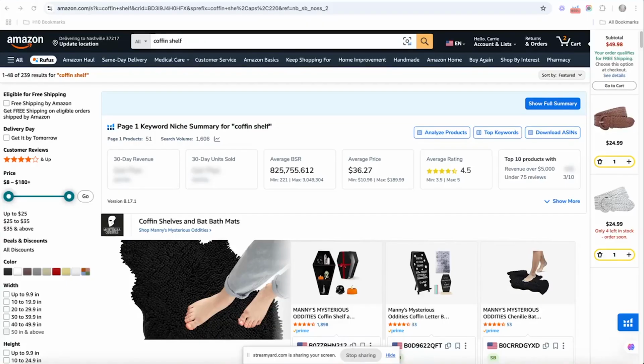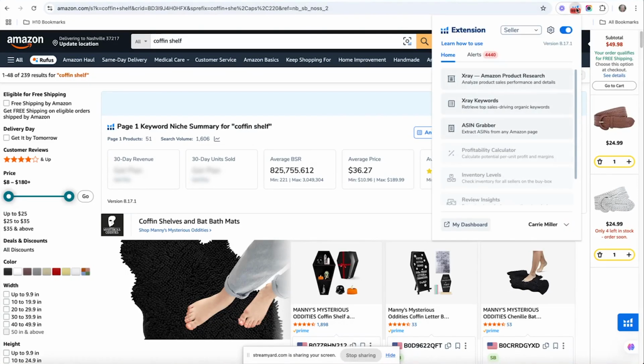Basically, what I want to do is give you a little overview of what is in the extension. And there's a lot that's in here, okay? So I'm going to just pull down this drop down, and this is going to show you some of the things that are in our Chrome extension.